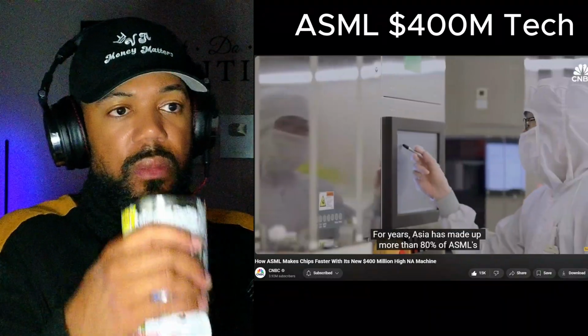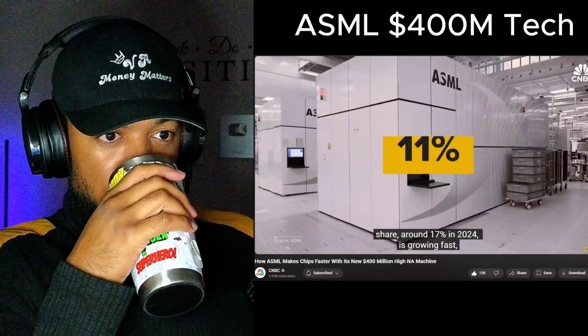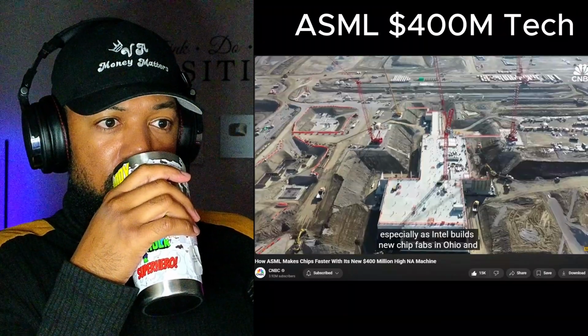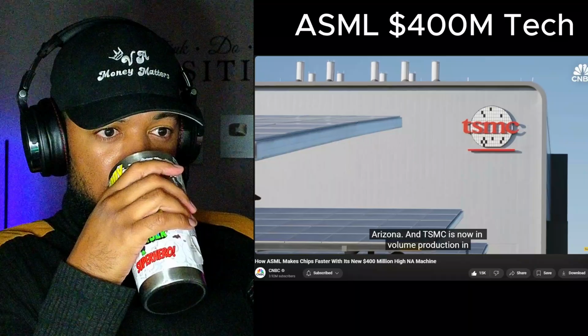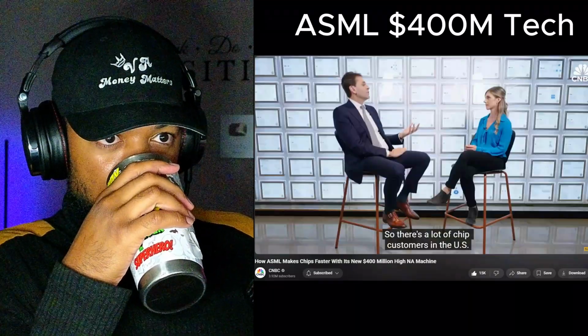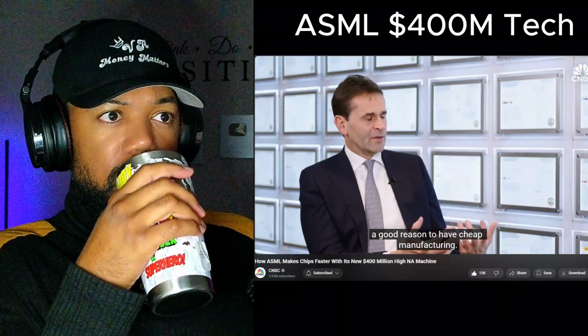For years, Asia has made up more than 80% of ASML's business. But the US share, around 17% in 2024, is growing fast, especially as Intel builds new chip fabs in Ohio and Arizona, and TSMC is now in volume production in Arizona too. So there's a lot of chip customer in the US. So there's, I would say, a good reason to have chip manufacturing.